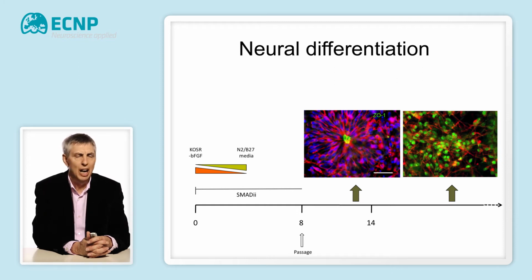And that sort of flower-shaped structure is really the attempt of these cells as they neuralize to form something that looks like a neural tube. And in 2 dimensions, this neural tube ends up with these flower-shaped structures. And then over the next weeks and months in culture, we can differentiate those cells. And you can see in the picture on the right there, neurons derived from the iPS cells. So exactly the kind of human neurons that we were talking about.